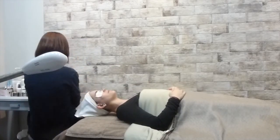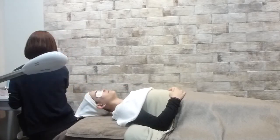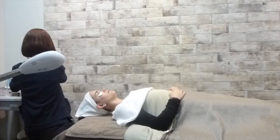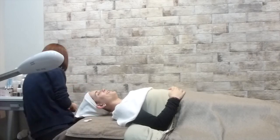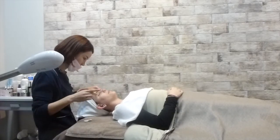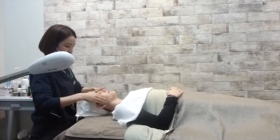Now is where the real fun begins. They take my hair out of my face, they cover everything up, and then they start cleansing my face to make sure that my face is free of makeup so that they can go ahead and do the real deep cleansing with the BB Shine. The staff's hands are super soft and they definitely create that relaxing spa experience for you.